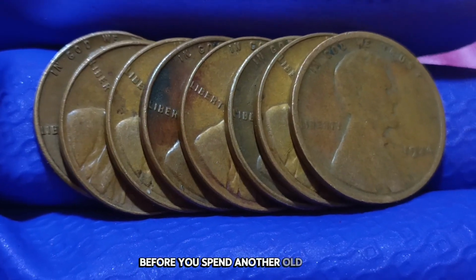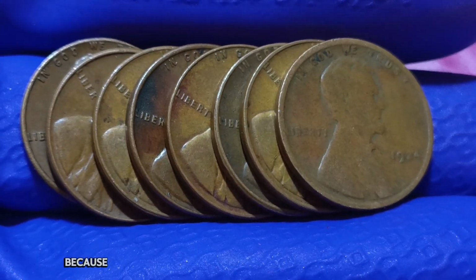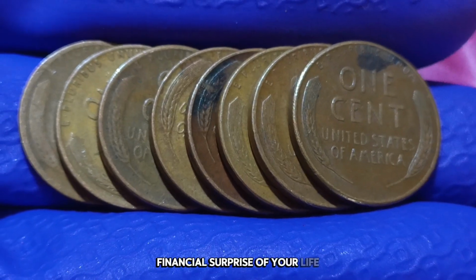Before you spend another old penny or toss one aside because it looks worthless, watch until the end, because one tiny detail could turn a 1-cent coin into the biggest financial surprise of your life.